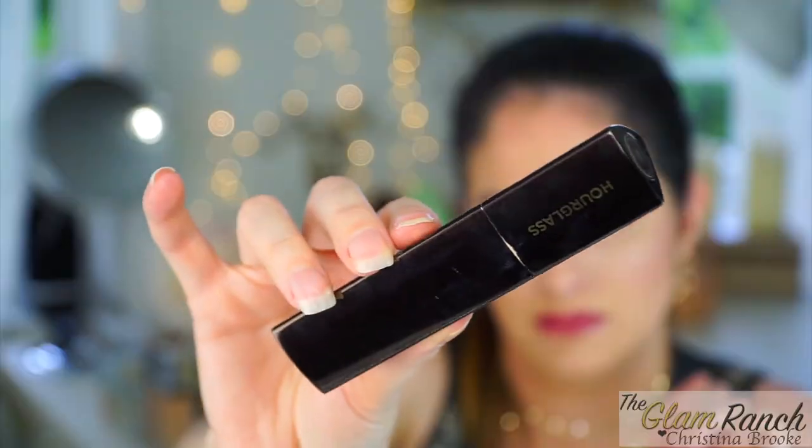This one here is the Hourglass Vanish Stick. This foundation here is not a bad foundation. It's actually pretty good. The only thing is, I will say, is it the most beautiful, amazing foundation out of all my foundations?